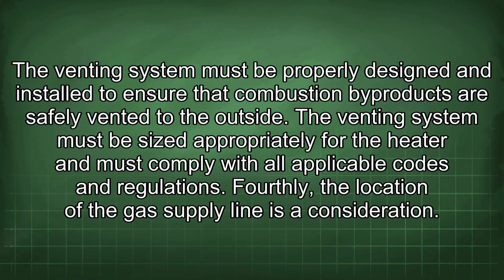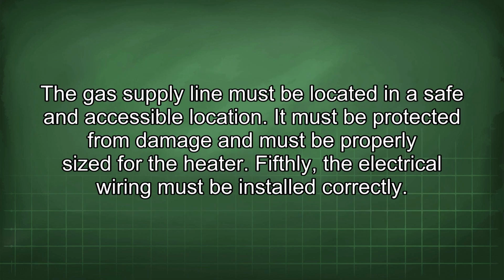Fourthly, the location of the gas supply line is a consideration. The gas supply line must be located in a safe and accessible location. It must be protected from damage and must be properly sized for the heater.